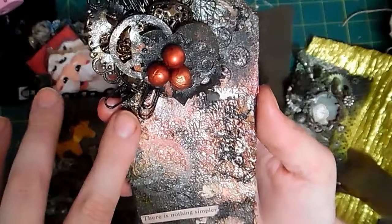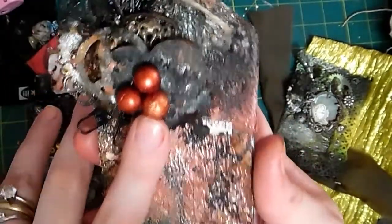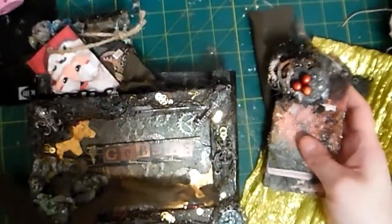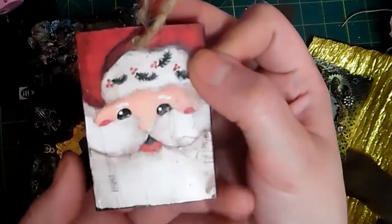So, metal filigrees again, paper clips, cogs, and then I've got these because I thought, Christmas, I could stick a little bit of Christmas in there. So that was my second tag. My third tag had to be this.